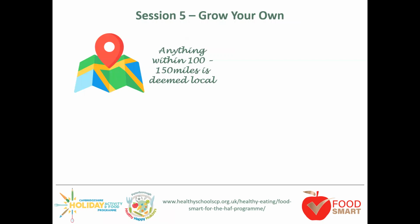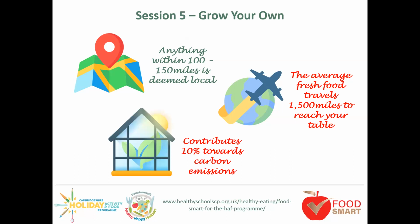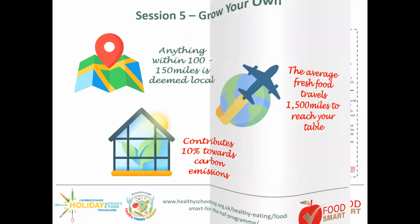When food is not sourced locally, it's either grown in a hothouse or shipped in from other parts of the world. It's estimated that on average, the fresh food on our plates travels around 1,500 miles to get there. Out of season crops need to be transported, harvested earlier, and refrigerated for long periods of time so they don't rot during transportation. Consequently, that produce may not ripen as effectively, or we lose levels of flavour and moisture and nutrition. But it also contributes towards 10% of our carbon emissions each year.